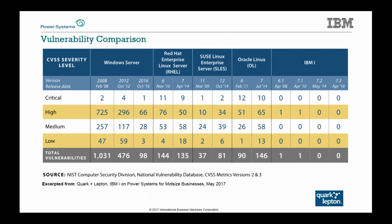Another thing they've included in their comparison is just the vulnerabilities. As I mentioned when I was talking about our architecture, we have an architecture that protects people from things like viruses and the ability to get in and mess with customer and system data. In the industry, people report vulnerabilities that they find with their operating systems to an independent source. This is the NIST Computer Security Division that gathers up these vulnerabilities. And as you can see, Windows Server should be complimented. Over the course of 8 years, they have reduced the number of vulnerabilities by a factor of 10.